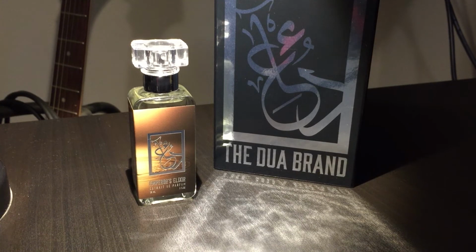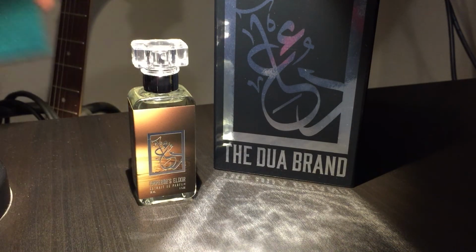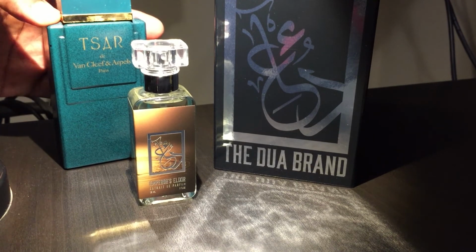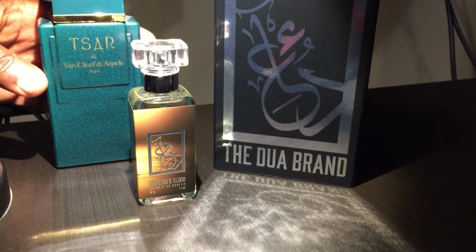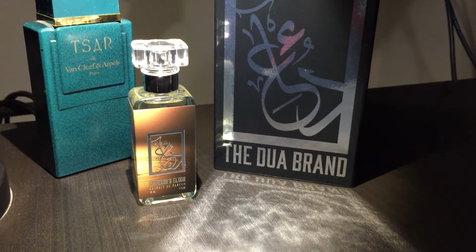Now, if you guys don't know what Czar looks like, this is a vintage bottle of Czar. I put it right here. You see I got a little dust on it, but this is my precious Czar. I have a vintage bottle of this, and it came out in the late 80s or whatnot. It's like an aromatic fougere chypre, somewhere in there, but it's just one of those fantastic masculine fragrances.